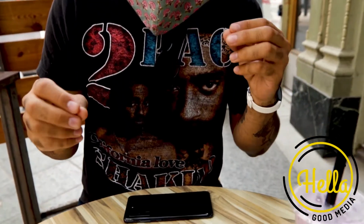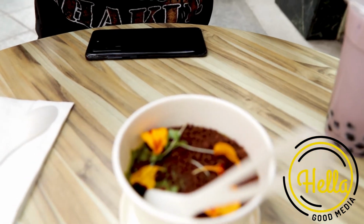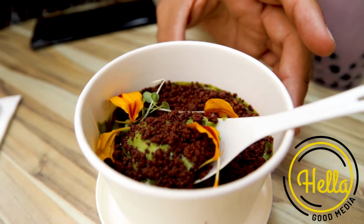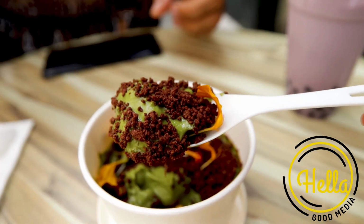Alright, this is gonna sound weird. Remember when you were younger and you were in school and you would do the worms in dirt? It's the pudding with the little Oreo pieces and the gummies. That's essentially what it is, but in a much more nuanced way. With the pudding you get a lot of the matcha flavor, but you also get the color. But the little chocolate crumbs on top is what really balances everything at the end.